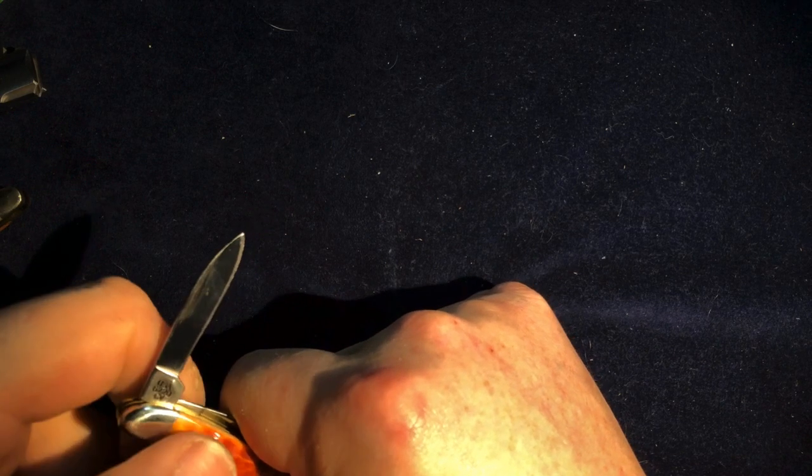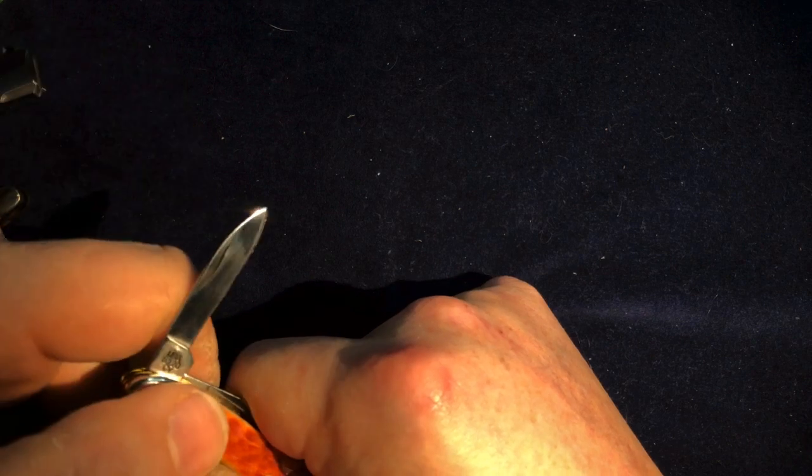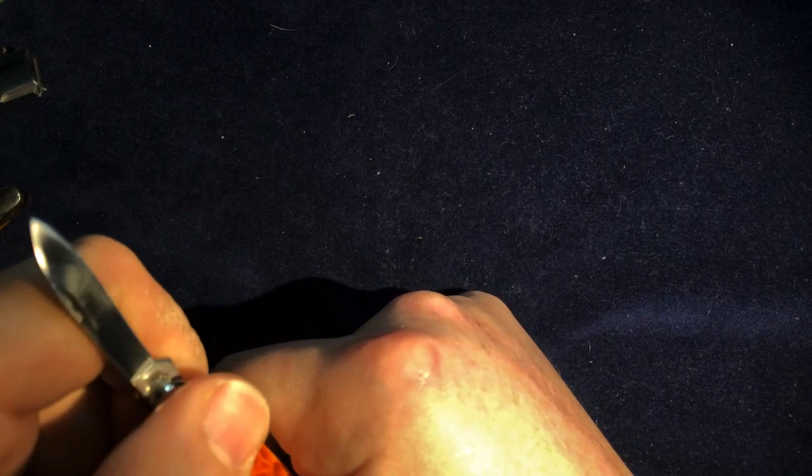And this one is marked USA 6220CV. So it's a CV knife as well. So it's not one of my stainless. It's probably the only. No, I've got one other Case one that's CV. Yeah, 6220CV. Same on there. USA 6220CV. That's nice. Little pen blade. It's quite sharp.